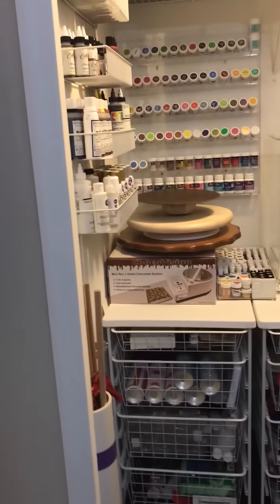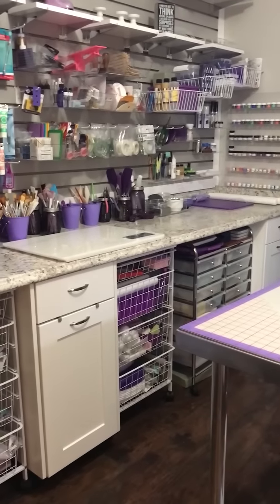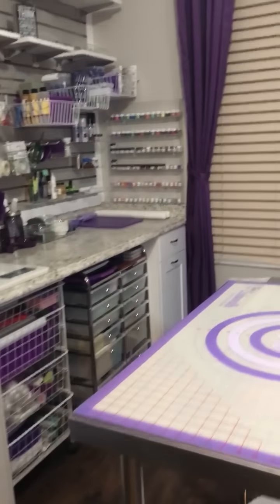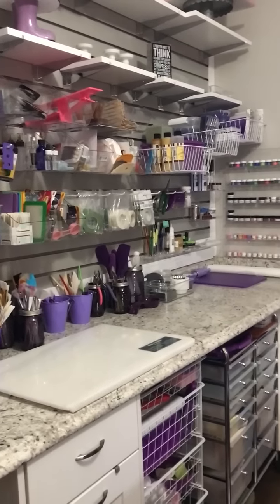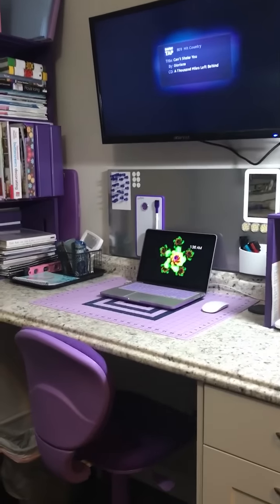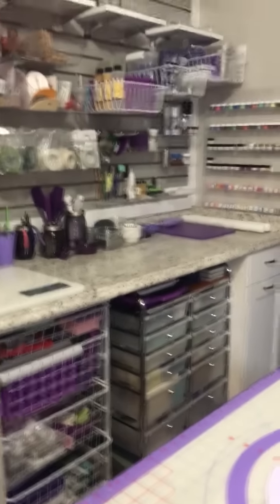So anyway, everybody, it was nice to finally show you the room. And like I said, if anyone has any questions or would like a link to where I purchased this little holder or that tool or this product, just let me know. Obviously, I have a huge cake decorating tool addiction. So if you are looking for something, I can probably 99% of the time find it for you, because that's what I do.